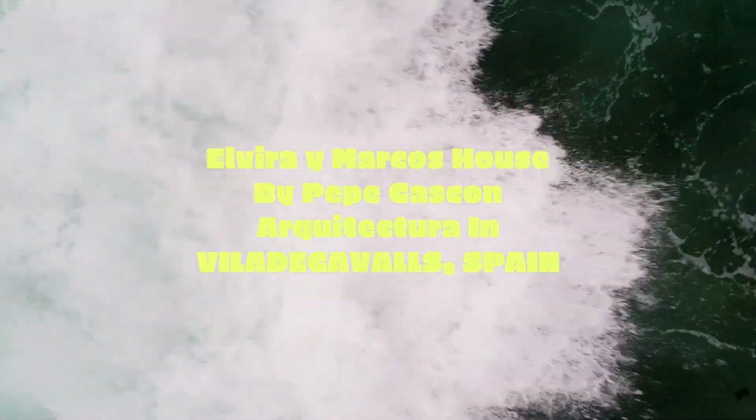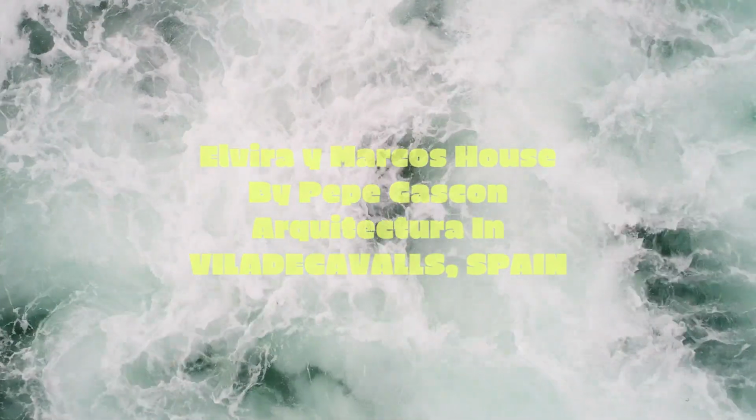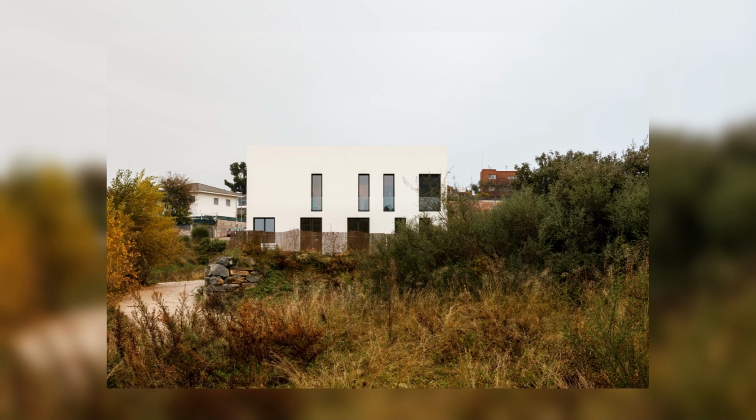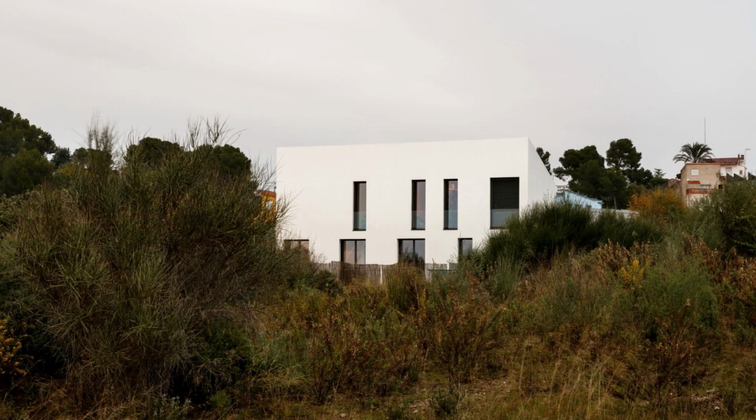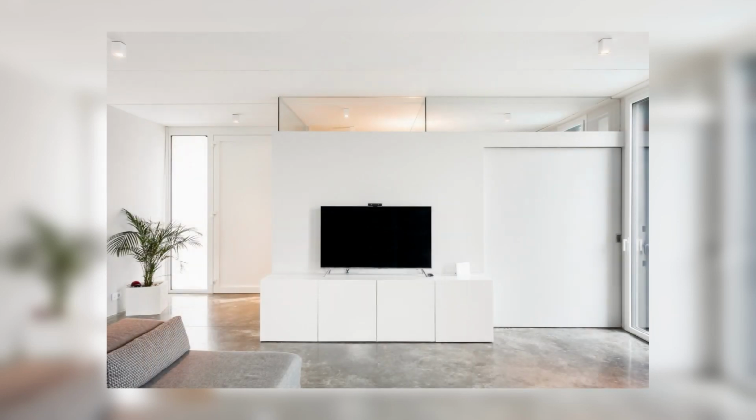Elvira y Marcos House by Pepe Gascon Arquitectura in Viladecavalls, Spain. This house is located in a recently developed residential area that, as a result of the economic crisis experienced in Spain, is today the only house built there.